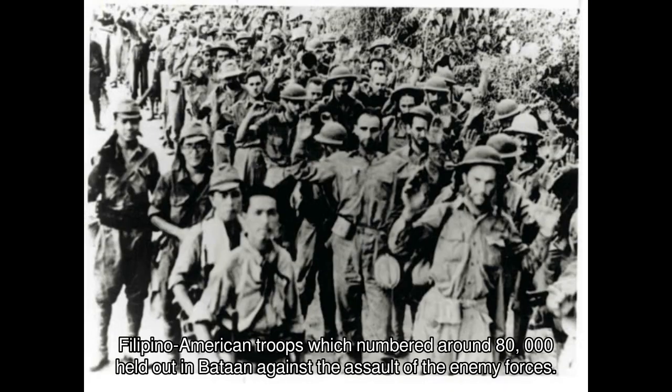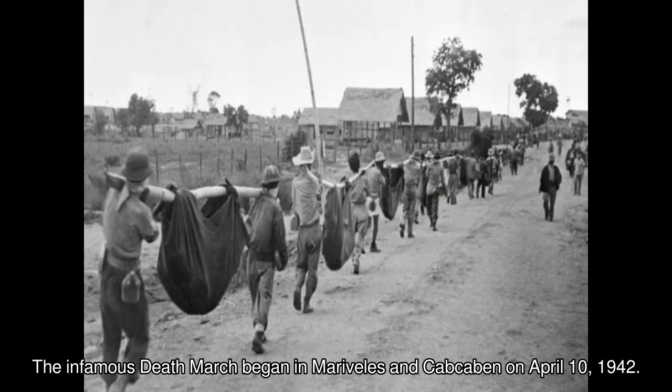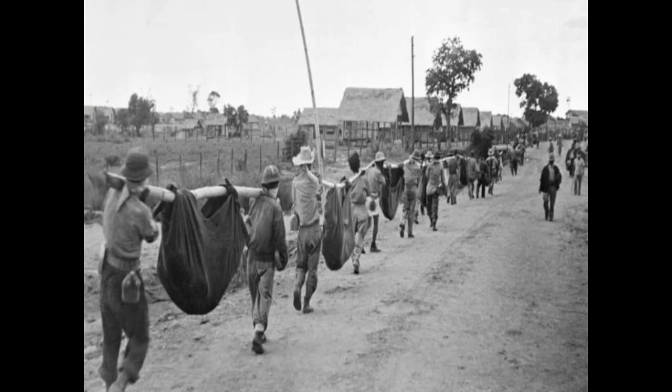Filipino-American troops, which numbered around 80,000, held out in Bataan against the assault of the enemy forces. Thousands of soldiers and civilians perished due to malnutrition, dysentery and malaria. The infamous Death March began in Mariveles and Cabcaban on April 10, 1942. The Filipino-American troops were forced at gunpoint to march from Bataan to San Fernando, Pampanga.